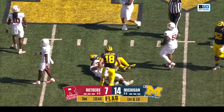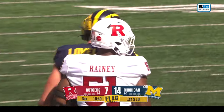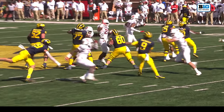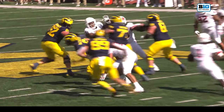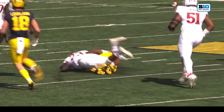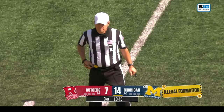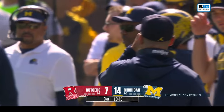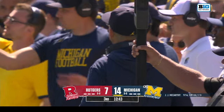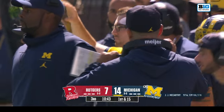McCarthy got away from the speed and dives near midfield. JJ McCarthy kept the ball as a flag is thrown. Penalty flag on the field. Illegal formation, 5 men in the backfield, offense, 5-yard penalty, repeat 1st down. There's Aaron Lewis in pursuit, who's found himself in the backfield a number of times already in this game, but it didn't matter because 5 men in the backfield.